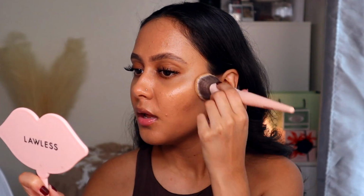And honestly, you guys can see I had a lot to cover on this side. I had a lot of hyperpigmentation and just redness. And I feel like it did a really good job. It also covered this area without looking heavy because I do have some texture there. And as you guys can see, I also have some texture on the forehead.